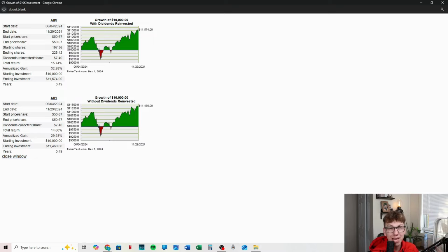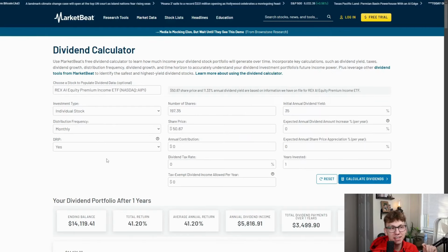Let's throw this into our $10,000 invested calculation and see how much money this thing can actually make us. All right, so we are in the dividend calculator from MarketBeat. I really like how this one functions. We can see I have AIPI already put in here. We have individual stock, pays monthly, and DRIP is on. Because again, we're not talking about pulling the money out. We're talking about what you could do if you invested 10K over a certain number of years.